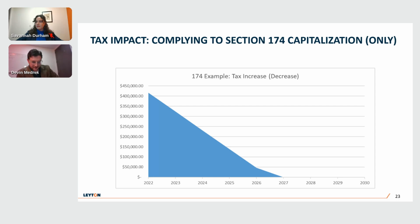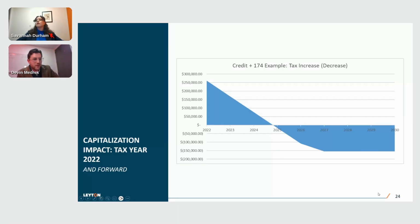but that's it. Now, if you claim the credit as well, which again, totally would advise, there's no reason not to. First of all, the year one impact changes significantly. You get that $150,000 credit to offset tax. Your tax is only increasing $250K versus the previous slide, $400. But also the main thing, you actually flip to tax savings, and cumulatively you also save in tax. Just takes several years, but definitely add the credit in.